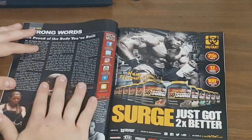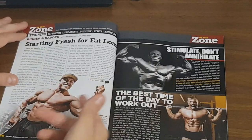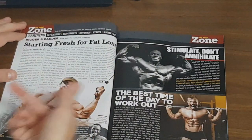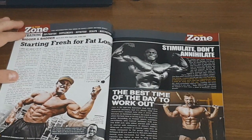That's cool. I get behind this page. Immediately, you've got this monster, another mutant monster. Okay, so I just quickly read this article about fat loss, and I thought he was going to sell something in here, but he didn't. So it's actually just some good advice on how to start the fat loss. So this is actually a pretty good article as well.